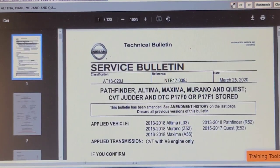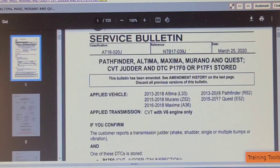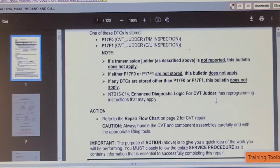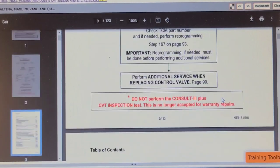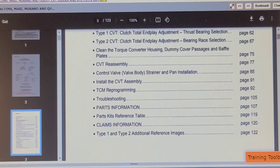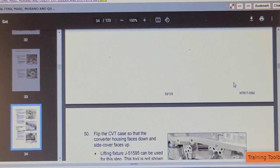So after reviewing this TSB dated March 25th, although it doesn't specifically state that it applies to the Rogue, it's pretty intense. Basically what it boils down to is inspecting the CVT chain, and I'll scroll down to the bottom here so you can see what we'd be looking for. But in order to do that means pulling the valve body off. I don't know why this is frozen now. There we go.